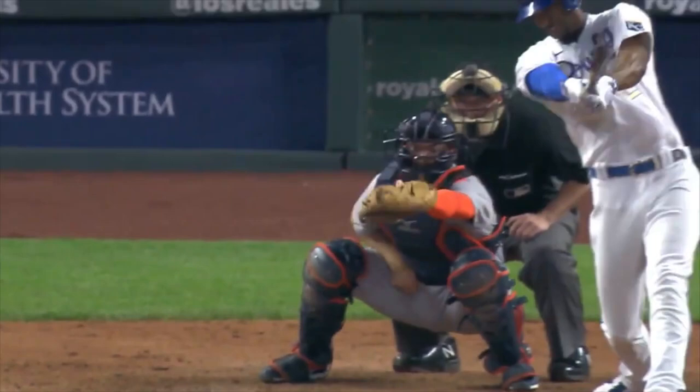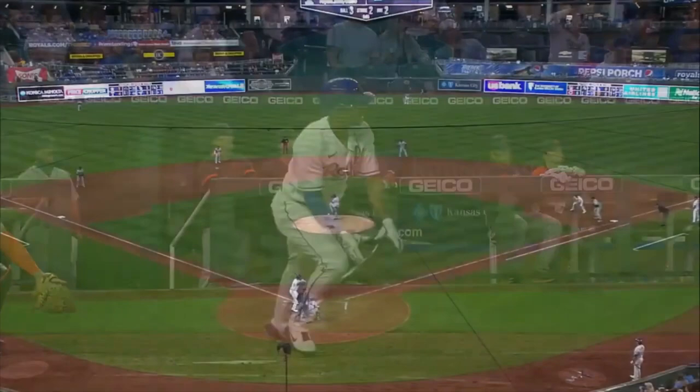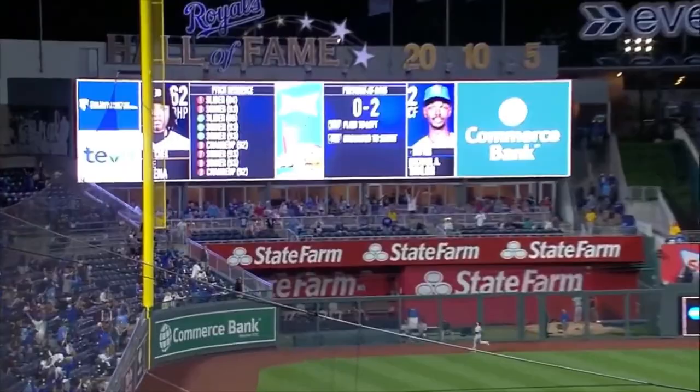There it is. He gave it to him. Said, all right, take the cookie. He knows what to do. Barely strides at all. This is all hands right here. And he let the 94-mile-an-hour fastball supply the power. That was a no-doubter.